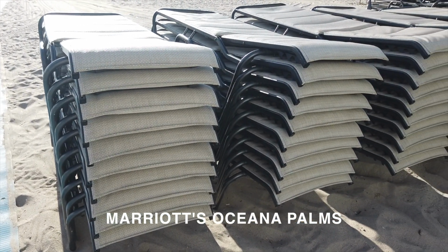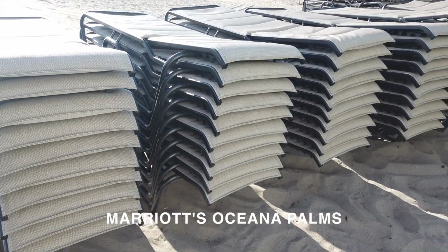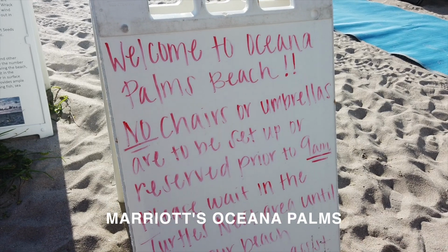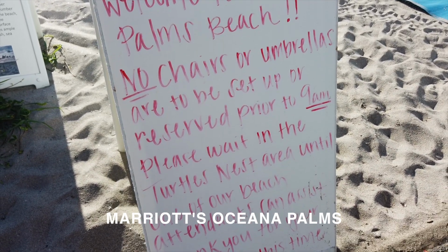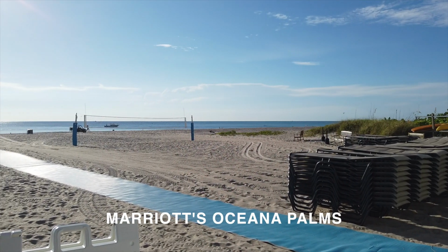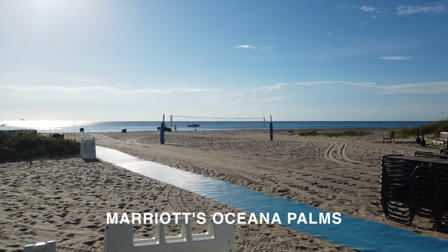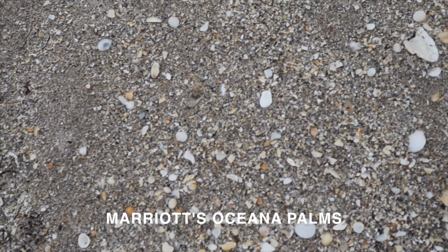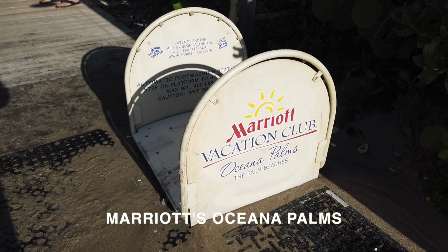Now there is normally a rental fee for the umbrellas, I believe $10, maybe $15. So a small fee if you want to rent an umbrella. But free beach chairs, you cannot argue with that. And a fantastic beach there with also a long kind of pathway that's hardened out into the beach area. So if you have somebody in a wheelchair or something like that, or even just walking, you don't need to walk on that hot sand nearly as far.